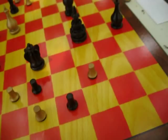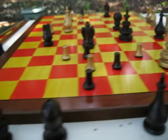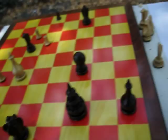Let's see, where does this piece go? Right here. And our courier is in here somewhere, right? There it is, set up in the position in which it was being played. And, oops, where's the king? King's got to be here. Oh, I put him there.